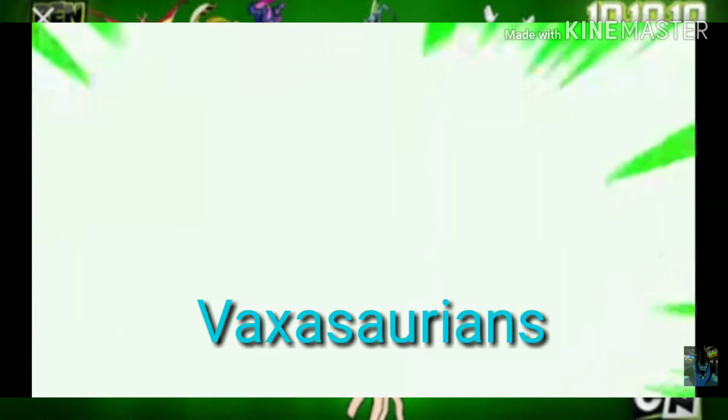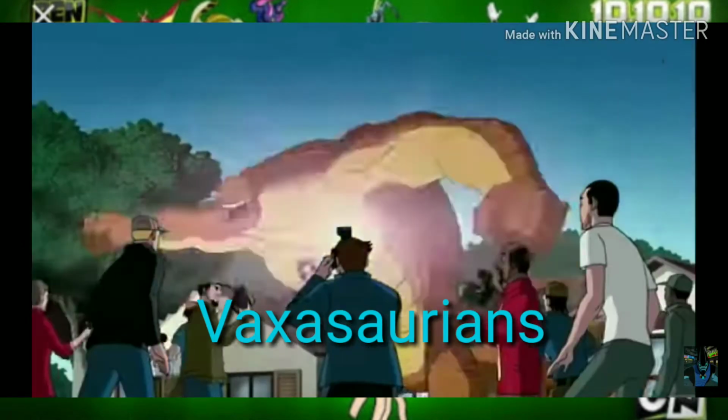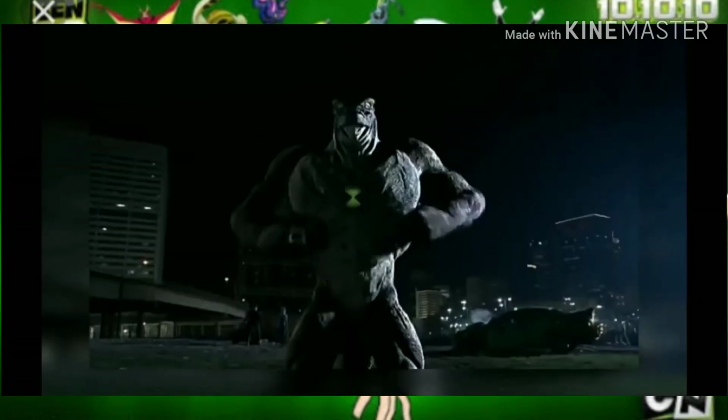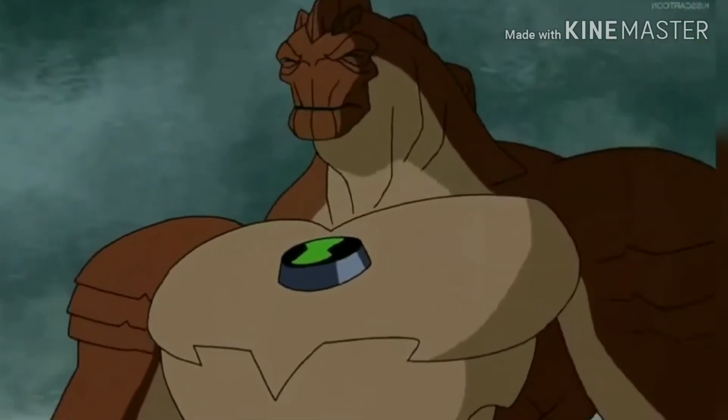Secondly, there are the Vaxosaurians, the species to which Humongosaur belongs. Vaxosaurians are humanoid dinosaur-like creatures. They stand up to 12 feet tall and can grow up to 60 feet. When they grow up, they develop stegosaur-like plates, like the plates on Godzilla's back, although they do not look like Godzilla.